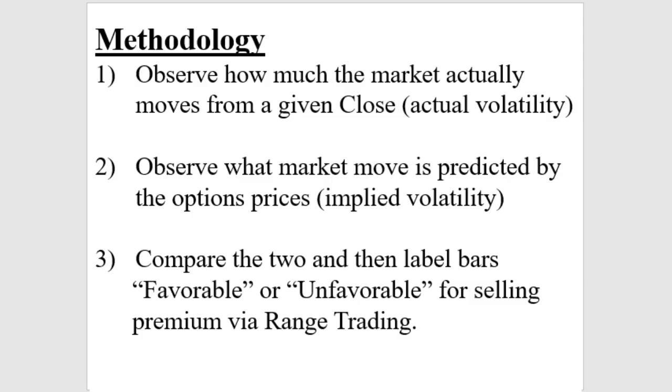So here's our methodology. First, we're going to observe how much the market actually moves from a given close. We call that actual volatility. Then we observe how much of a market move is predicted by the option prices, and we call that implied volatility. All right, the volatility implied by the option prices. Then we are going to compare the two and label certain bars either favorable or unfavorable for selling premium through range trading.